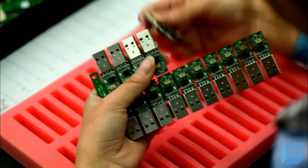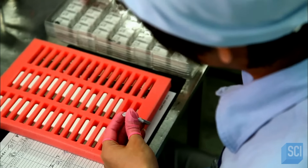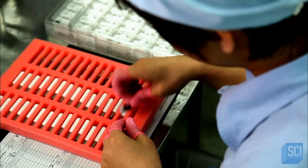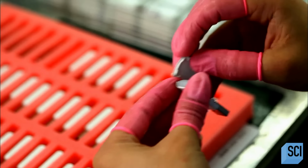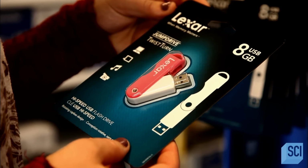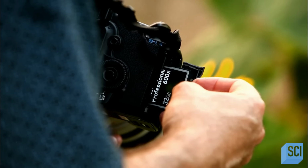The flash drives are now ready to go into individual housings. This model has a two-part plastic housing, which pivots in and out of a plastic case that can conveniently be attached to a keychain or lanyard for easy portability. Flash drive or memory card. Storing your digital effects is just a click away.